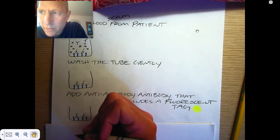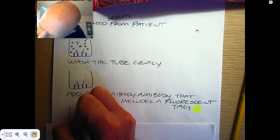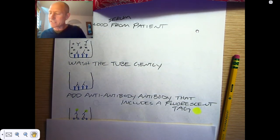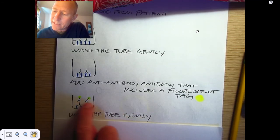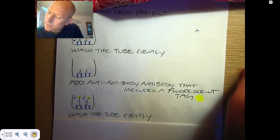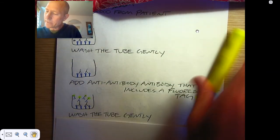What do anti-antibody antibodies stick to? That's right. They stick to antibodies. So here they are right here. Anti-antibody antibodies that include a fluorescent tag. Boom, boom, fluorescent tag right there. Then we're going to wash the tube gently to wash any of these fluorescent tagged antibodies out that are not bound to anything, that are not stuck to anything, because there's a bunch of random ones in here still that aren't stuck to anything, like this. And that's going to give us a false positive if we don't get rid of those suckers.